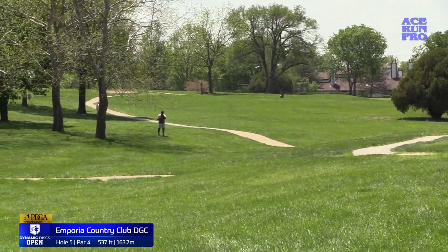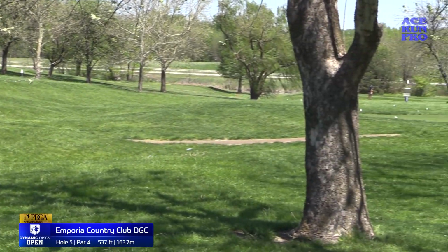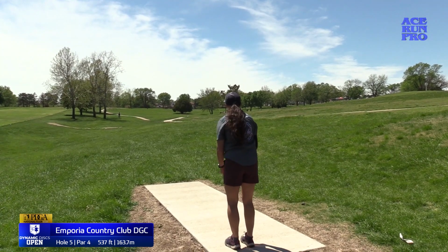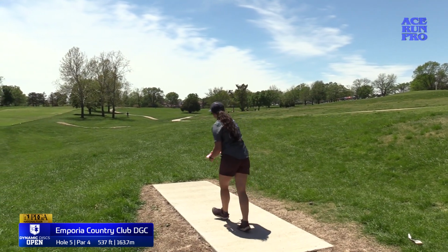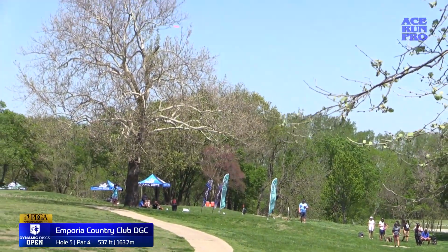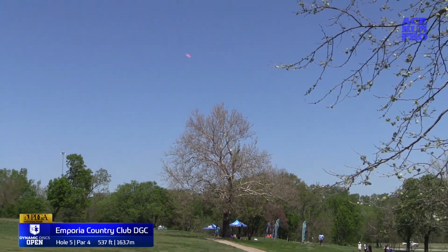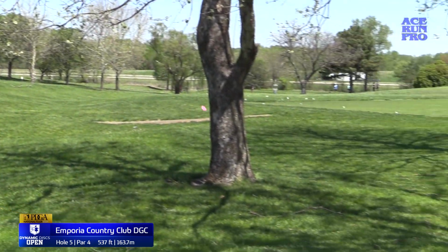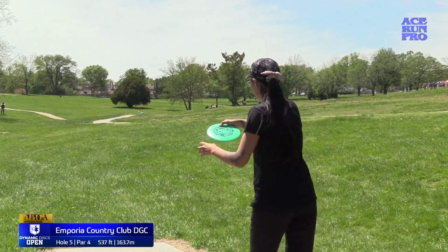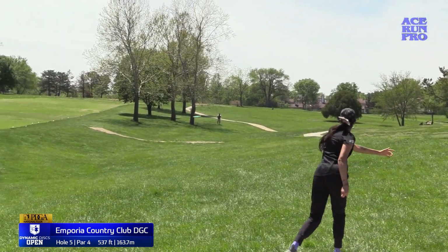Missy trusting something out wide. And that looks like it's going to be good. Yeah, perfect position. I feel like on this hole, there's not actually a perfect position. No matter where you land, the upshot's scary. Whether you land left, going over, maybe sidearm over that fairway, or even if you land out right, that hyzer's kind of tough to trust and put out wide enough for the second shot.